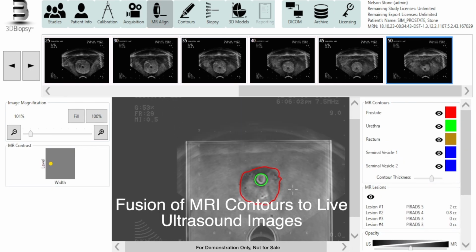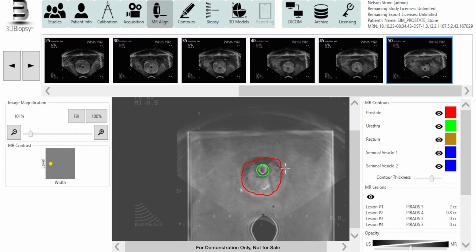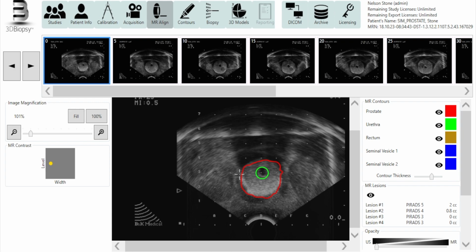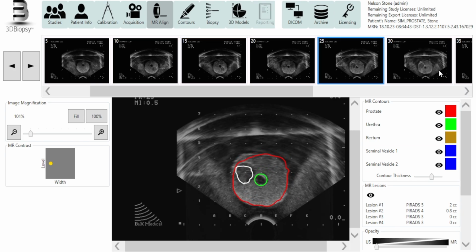We have to pull down the images so they overlay each other. So here's the rectum, and the rectum for the prostate is down here. And so we're going to line up the images. So here we see the base, and the contours align with the prostate, and the contours align with the urethra. The apex of the gland, here you see the MRI lesion coming into place. I'll just move the contour over, and this is bringing in the contours from the MRI.